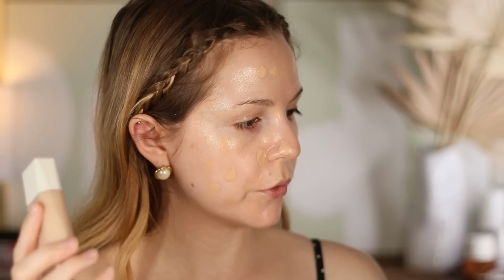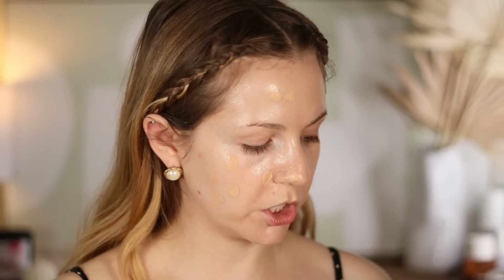This has been one of my favorite foundations for a long time now. I have mine in the shade 3. And I would say, I think these are going to be pretty similar shade matches. Like if you wear 3, 150 is probably a good match. If I didn't say this before, I washed it in between and now I'm using the other side of the sponge.